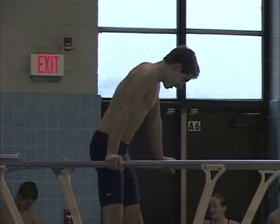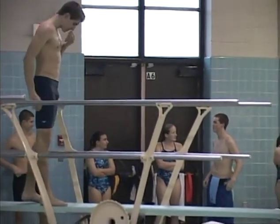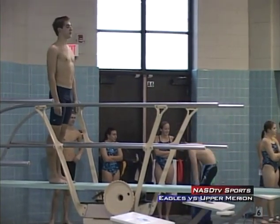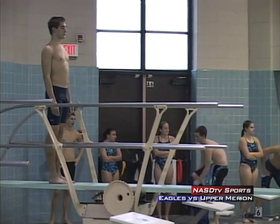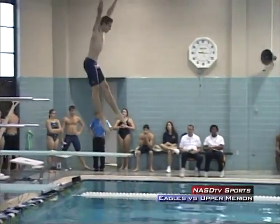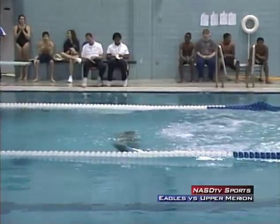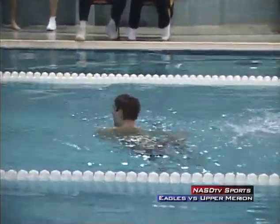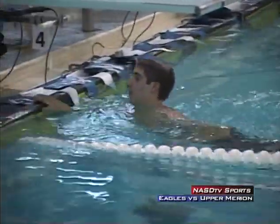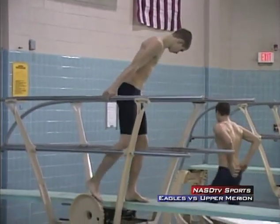The start of the first round for the guys. Upper Merion did a front dive layout or straight. They're the same thing. He got 4.5, 4.5, 4.5. He got higher than the other girls who were getting 4s, and that's why he got slightly higher, as in 4.5s.